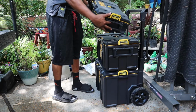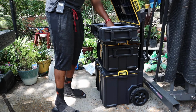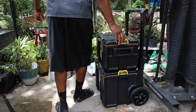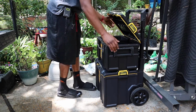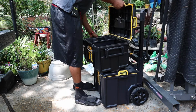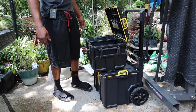Let's see. So I'm not sure if you can see that, but that's the inside of the box. Feels pretty solid. Something like it. I like how the lid kind of stays up. Don't be slamming down on you.